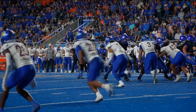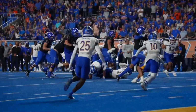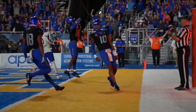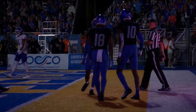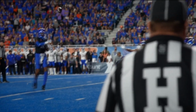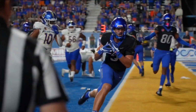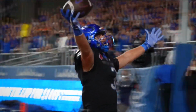Gentry out of the backfield in motion to the right. Green sets up a quarterback draw, runs in the middle, dodges tacklers. He scores, and this game is tied at 27 on the 11-yard scamper from Talon Green. Green under center. Green with the ball, throws it out right flat, caught by Riley Smith. The captain is into the end zone for the touchdown, and Boise State leads it 34-27.